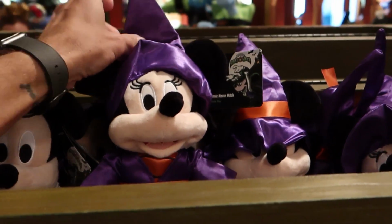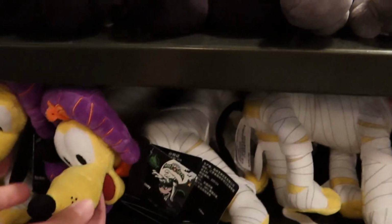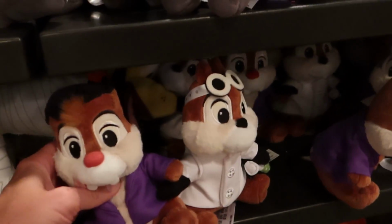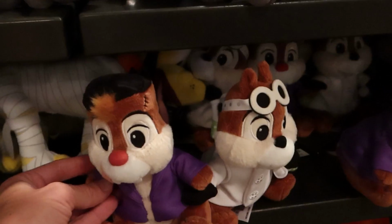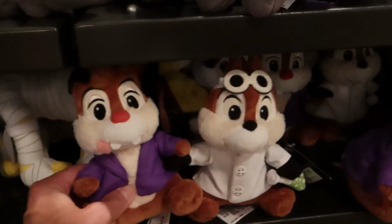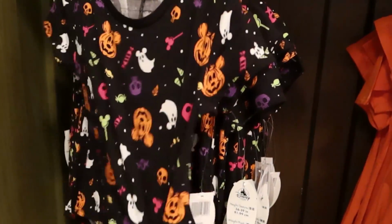Some Halloween plushes for $21.99 for Mickey and Minnie, and also Pluto, or King Pup as we learned. And then Frankenstein and Frankenstein's monster for Chip and Dale. And these are a little bit more expensive because there's 2 of them. They're together. You can see they don't come apart. And these are $29.99. And then they also have this shirt available in a kid size, that same stretchy shirt. This is $24.99.